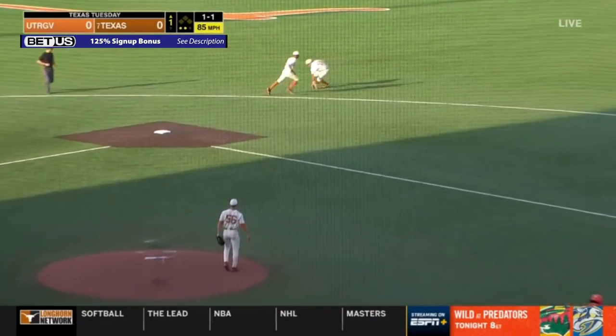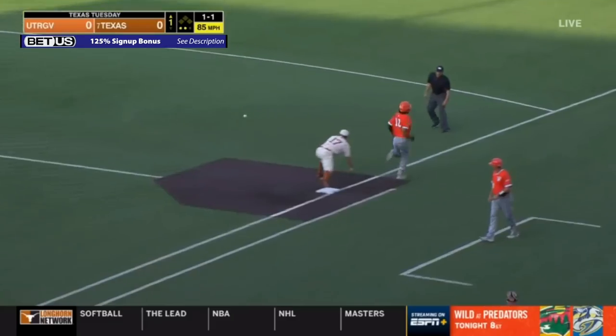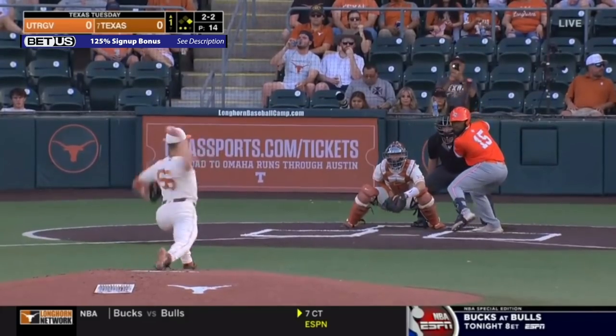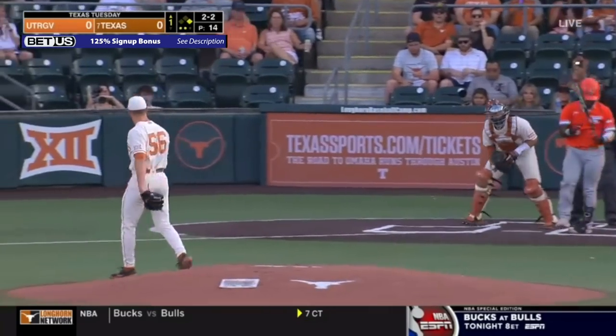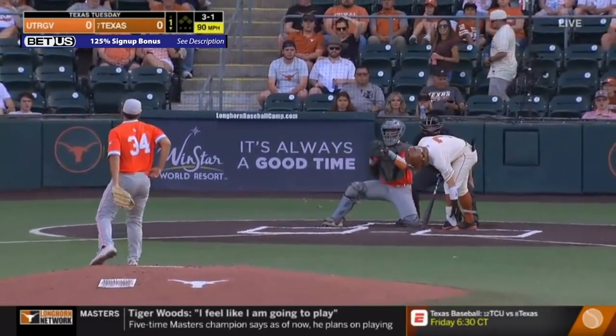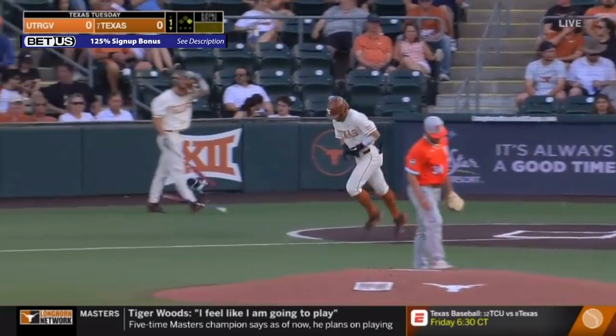This ball up the middle. It's going to be a tough play. Don't believe you're going to get an out here. Infield single. Favor. Here at the dish, they're 0-38. They have struggled. This is outside in a leadoff walk.